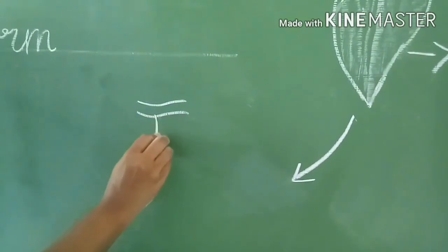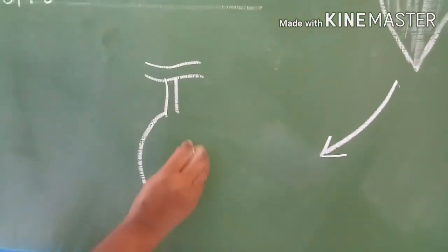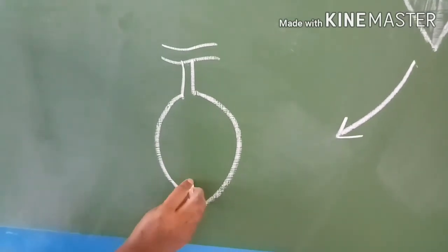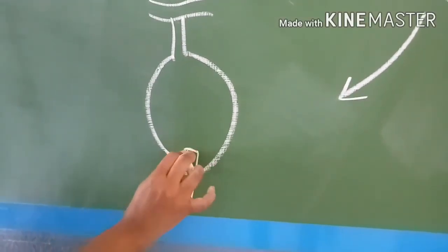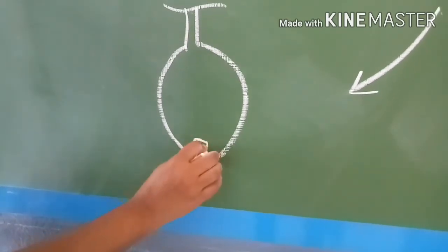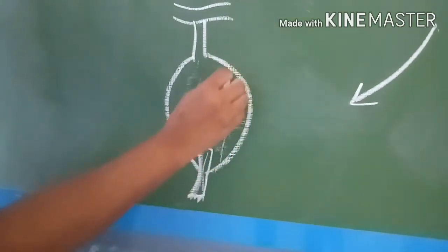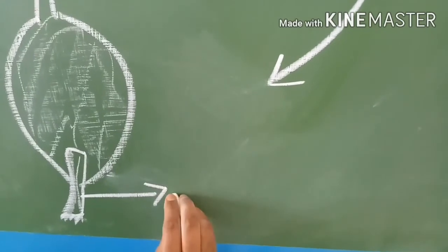To draw a cocoon, draw two lines like this, and draw the outline of a cocoon like a mango. Right, children? And inside of the cocoon we are going to draw a new part and give some shading inside the cocoon. Right, children? So now tell me, what part is this? This is what? Silk moth.